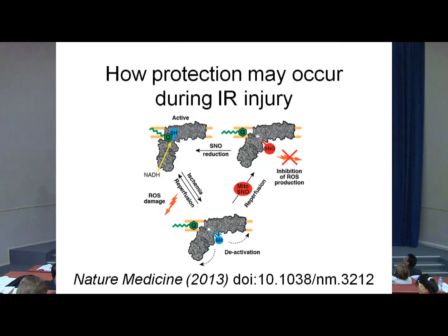So this is the model of what we think is happening. We have normal complex 1, NADH comes through and it does its thing. During ischemia, complex 1 goes to an inactive state, the cysteine on ND3 is exposed, and it goes into a deactive transition. But upon reperfusion, this rapidly goes back into the active form and produces a burst of free radicals just here. If we have MitoSNO present, it comes in and can modify this thiol by S-nitrosating it, slowing down the activity of complex 1, preventing this burst of radical production during reperfusion.